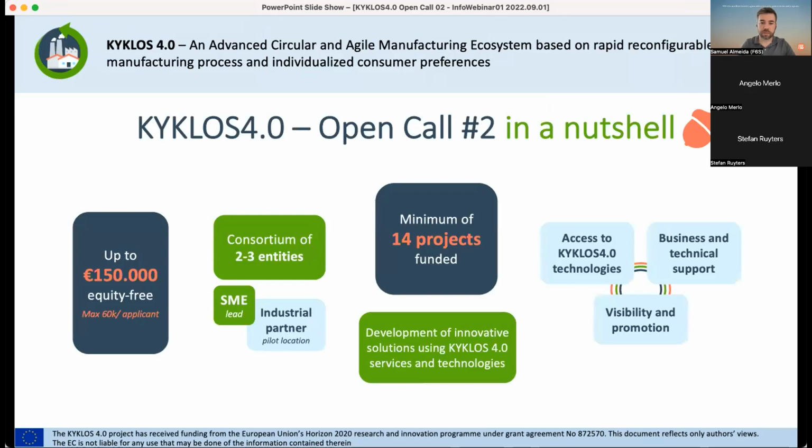Just before we wrap up, let me close a couple of windows here. I always like to keep this slide with me, which is describing essentially what the open call is. Okay, just the key takeaway from the session today. Keep in mind that we have up to 150,000 euros equity free. Again, that means a lot less financial burden, a maximum of 60,000 euros per applicant. Maybe if this wasn't clear, even if you're 3 partners, that doesn't mean that each of you can claim up to 60,000 euros. It means that maybe 2 partners can get 60,000 euros, but only one can get an additional 30, because there is the maximum of 150,000 euros, okay?